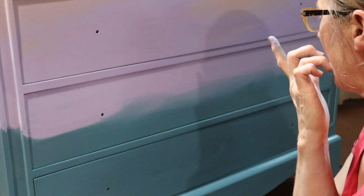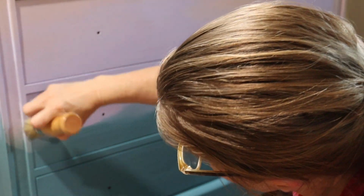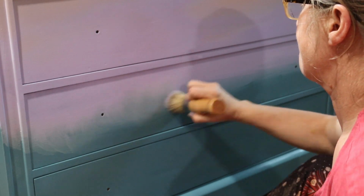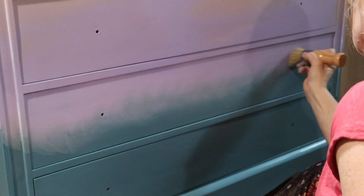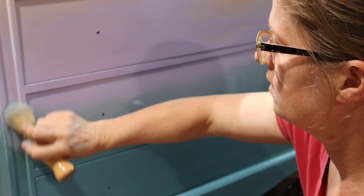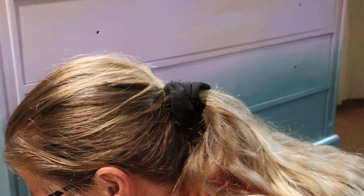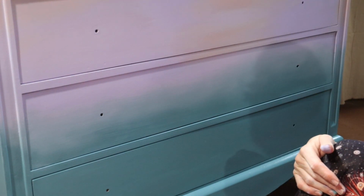If you feel like your paint is drying out, you can also spray water on your piece and it'll reactivate the chalk paint, and then it'll be easier to blend. But I think I'm doing okay. Spoke too soon. This blending stuff is fun. Fun, fun, fun.